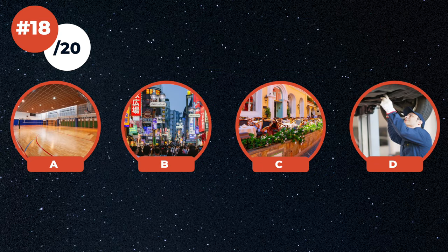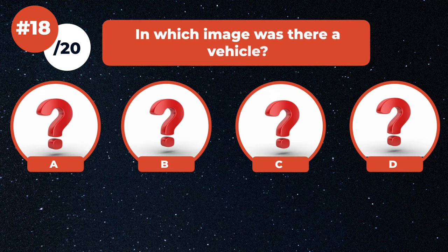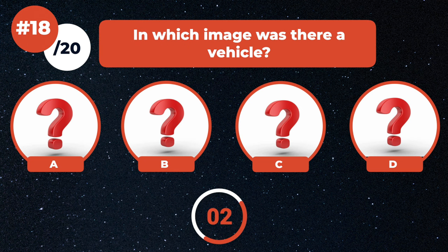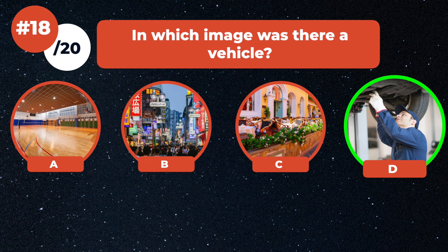Transportation is key. Which scene drives the point home? A high school gymnasium, a busy street in Tokyo, an outdoor cafe, a mechanic's garage. In which image was there a vehicle? It's D, the mechanic's garage, a car's sanctuary for repairs.